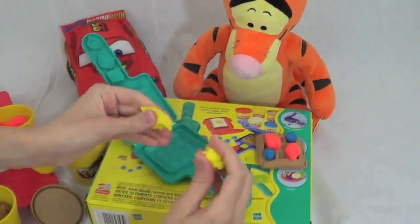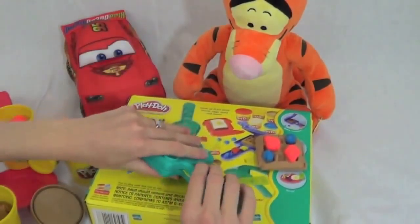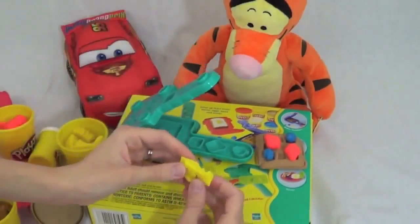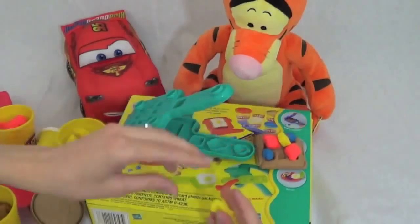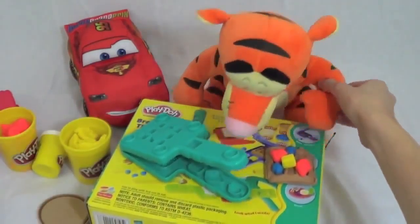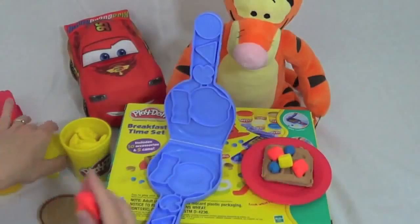This waffle iron press has a little cutout to add some butter to. So we'll press out some butter and we'll add it to Tigger and Lightning McQueen's waffle. How many of you guys eat butter with your waffles? I normally don't, but when I go to a restaurant, they usually always give it to me with my waffle. Just curious. Whoa, Tigger, come on. We're not ready yet. No, no, no, no. And you're eating the waffle press anyway. You're not even eating the waffle.